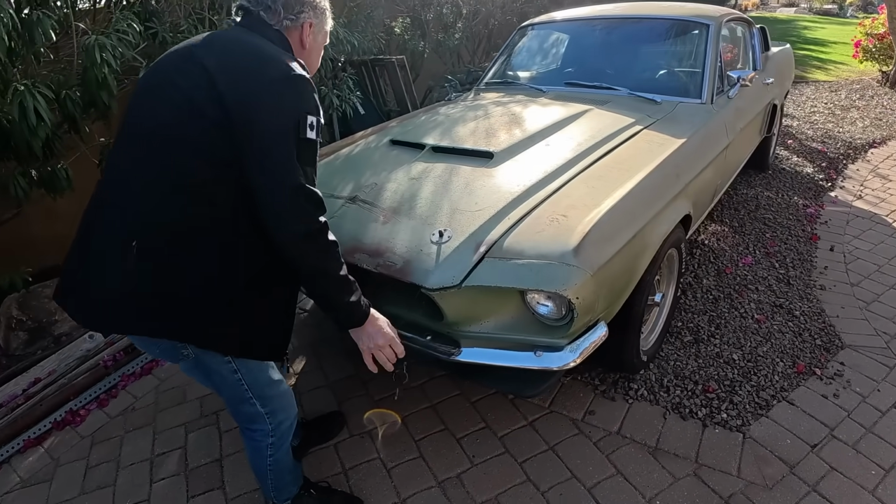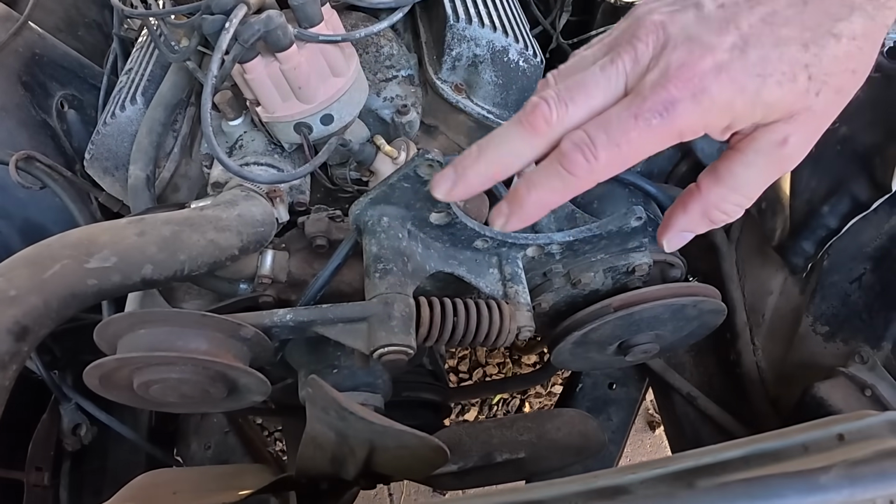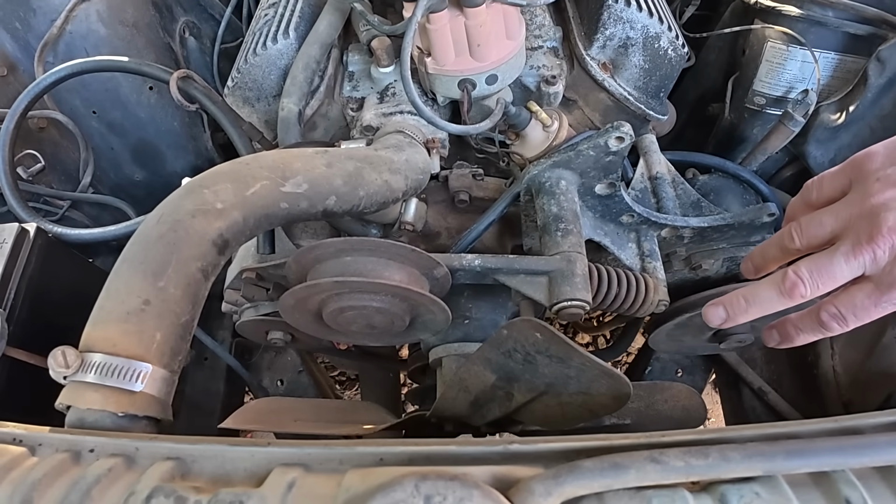GT-350s came with the 289 High Performance. I didn't realize what it was when we were looking at the car initially, but it actually has a Paxton Supercharger mount here and the idler and crank pulley as well.